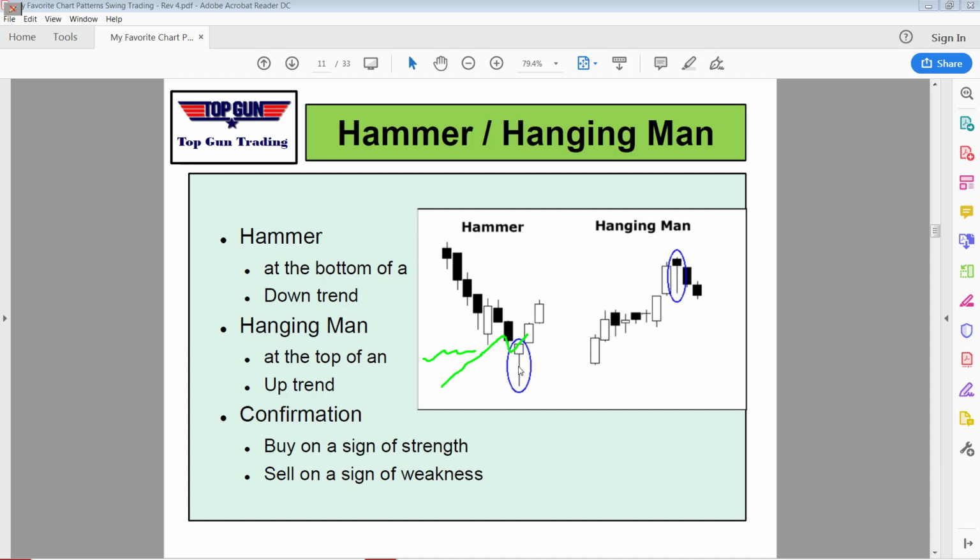Is that kind of a J-hook on a lower time frame? Maybe. But do you really want to play that? This becomes more important if you have a solid downtrend before or uptrend before. The stronger the uptrend, the more influential or predictive that becomes. Hanging man's at the top of an uptrend. Confirmation. Okay, buy on a sign of strength, sell on a sign of weakness.